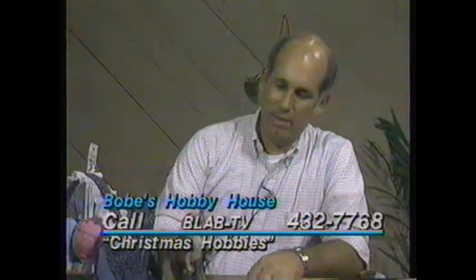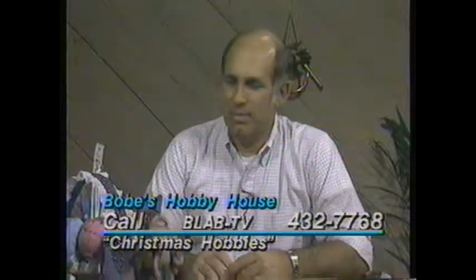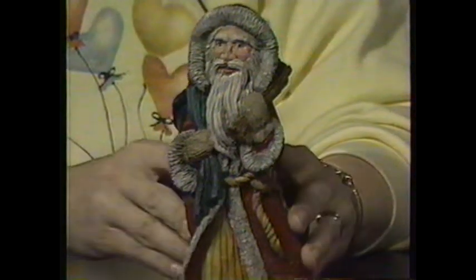How about this figure that I have here? What's going on here? Well, this is one of the international Santas. International? Yes, this is the German Santa. This is a painting project, and even if you don't paint, this is easy to do because it's just color book type coloring. And I'll turn him around slowly. You can see all the detail and stuff. He has his bag on the back, and it's full of gifts, including a teddy bear, a little ball that I painted stars on.